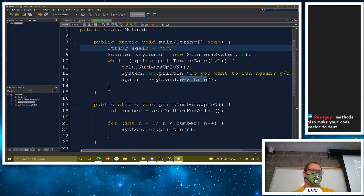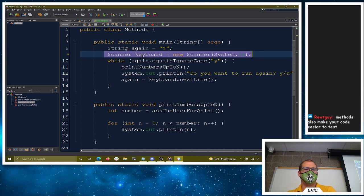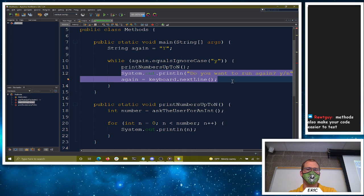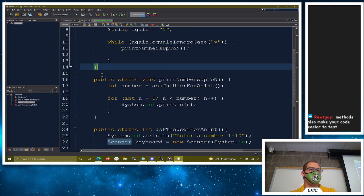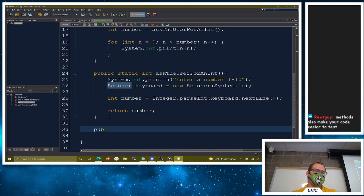Okay. Now we can do even more, right? So we probably start, again with the Y. That's fine. And then let's get rid of this one here, and then we'll figure out whether or not we want to ask the user if they want to do it. So I'm going to add another method in here. I don't know, it doesn't really matter, top, bottom. Some people like to do them in alphabetical order. Whatever floats your boat. So this time we're going to return a string. And we're going to call this ask the user if they want to run again.